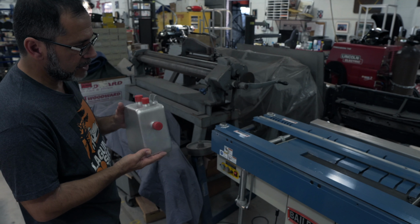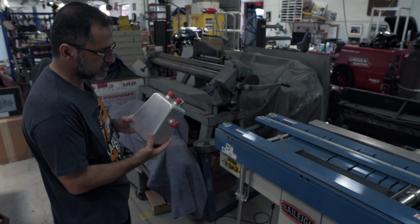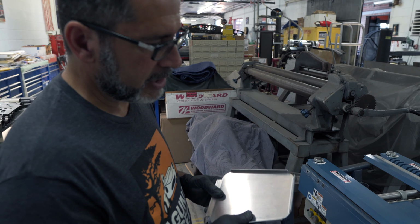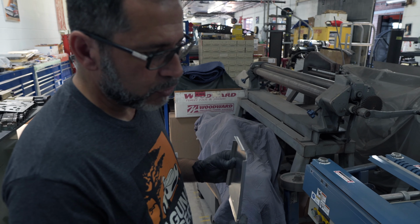And this is basically what I was able to duplicate from one that is available on that car over there. So I was lucky enough to have an actual one to model off of. Here I'm making an oil sump tank for one of the race cars, and it utilizes radius corners.